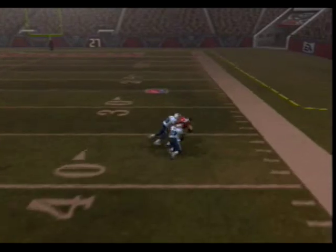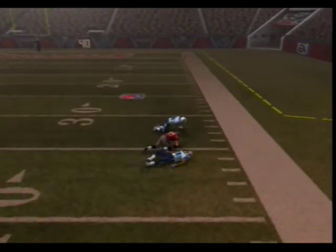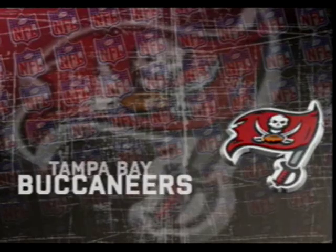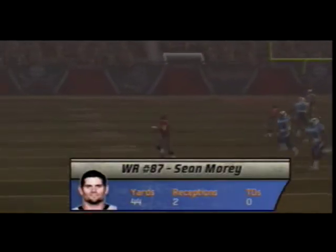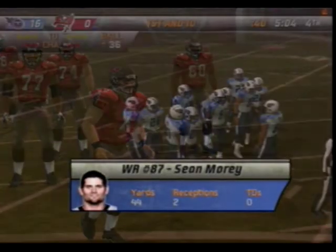Throws it. Thomas is there on the stop. Perfect execution to get this first down. Look at it here. He knows how far they have to move the chain. And he gets it by making the right decision and laying it in there like that.